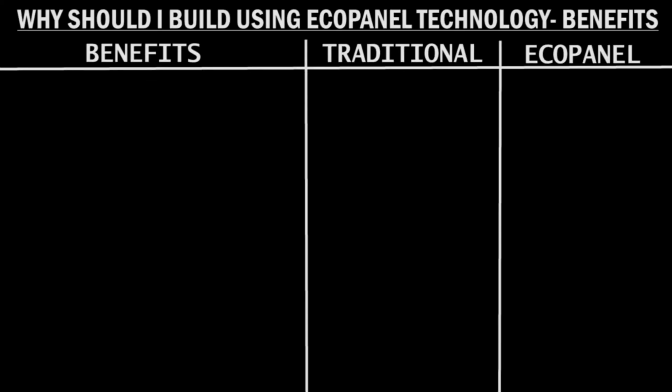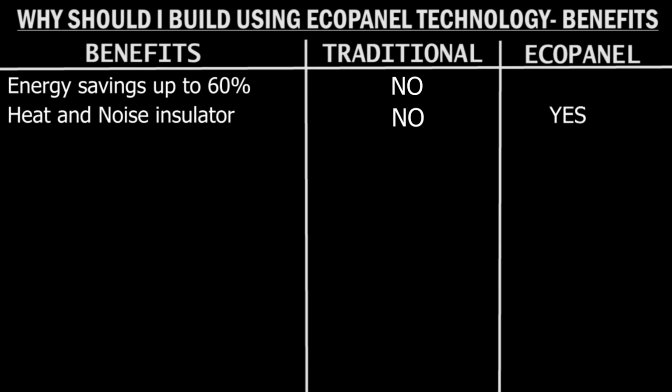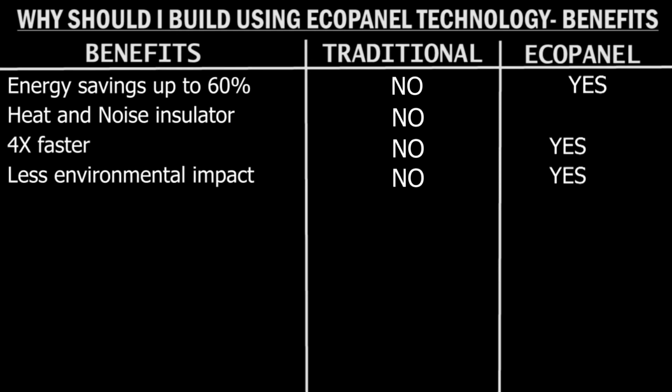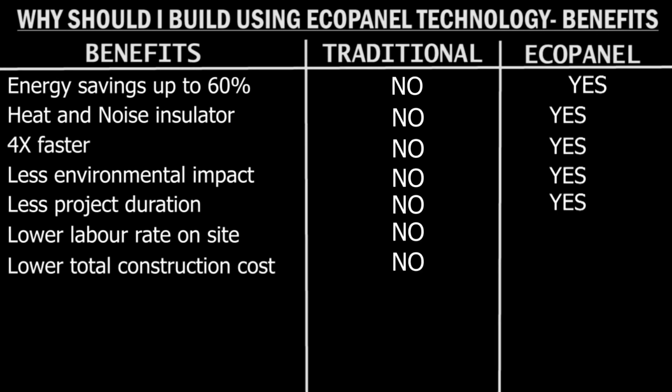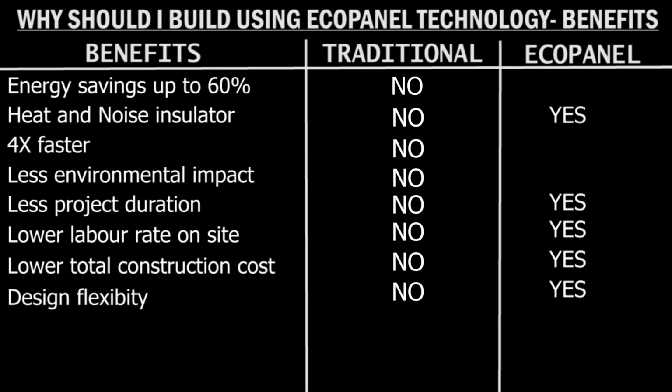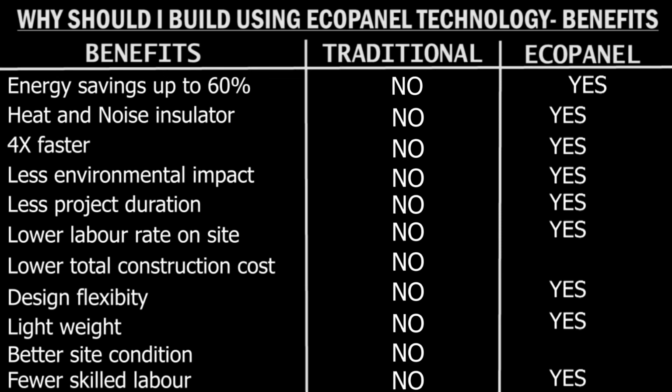Why build using ECOPANEL technology instead of conventional system? Energy savings up to 60%. Heat and noise insulator. 4 times faster. Less environmental impact. Less project duration. Lower labor rate on site. Lower total construction cost. Design flexibility. Lightweight, better site condition, fewer skilled labor.